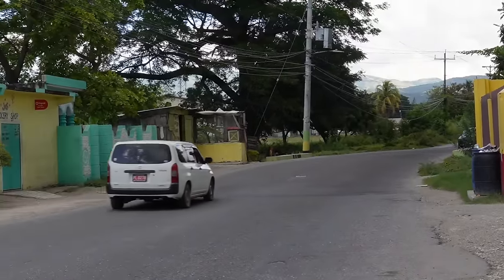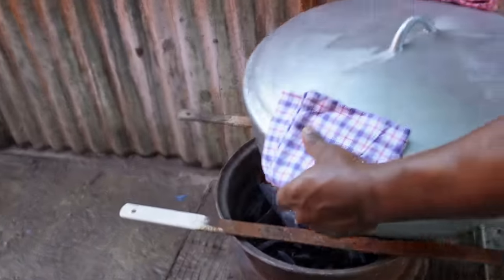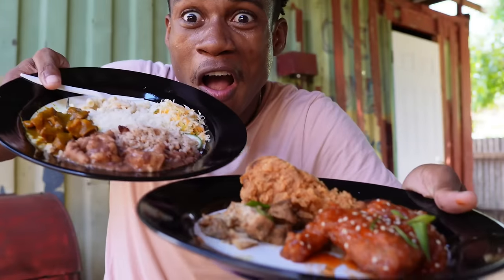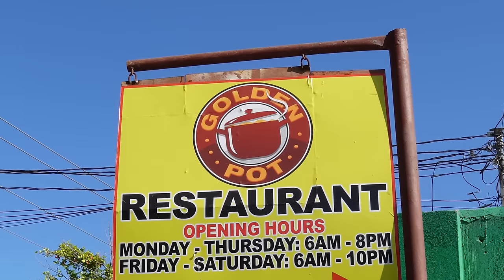I am in Spanish Town, Jamaica. Just a minute walk from the depot, you'll find this unique, authentic Jamaican restaurant. From cinnamon rice and peas to jackfruit juice. And today, I'll be trying their pot roast pork, their jerk chicken, their barbecue fried chicken, their signature style curry goat, and their stew peas. This is Golden Pot Restaurant.